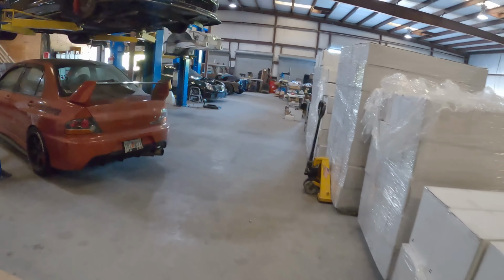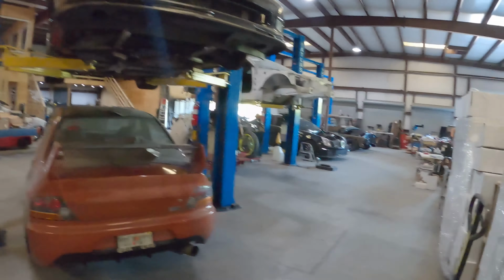Well, since you got back, all we're doing is waiting on parts and playing with the new 3D printer. So, not a whole lot going on.